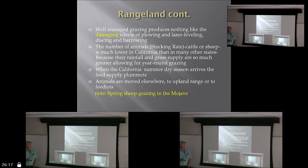Okay, obviously if you're going to plow it or laser level it, make it really level so we can flood irrigate it for crops. Then obviously grazing is a lot less damage. Okay, the stocking rate, we're going to talk about that later, how many animals can go on.